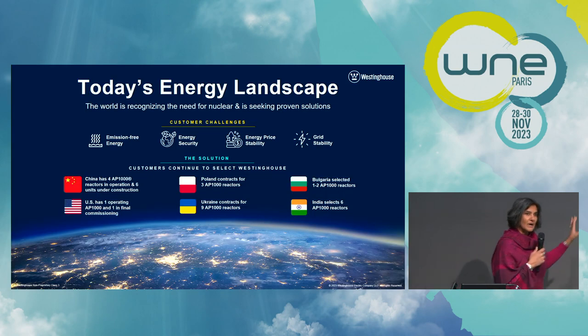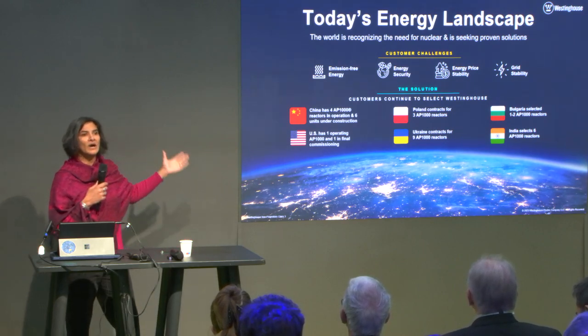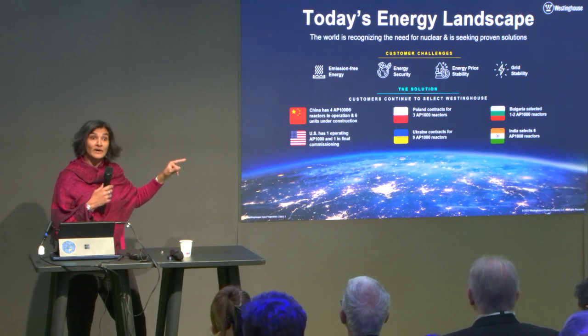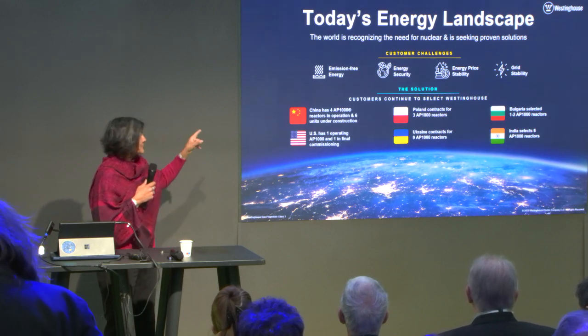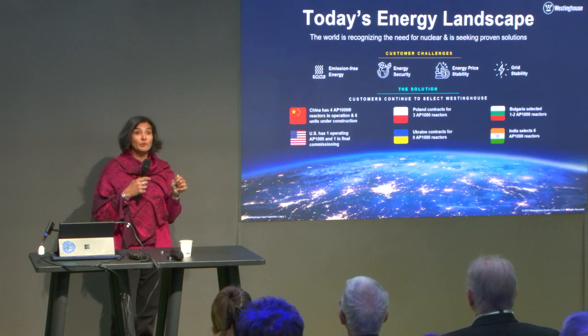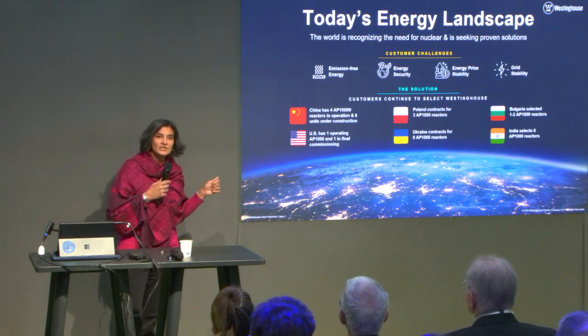So I probably don't need to go too much into today's energy landscape with respect to why the world is looking at nuclear, but I do want to focus on where the customers that Westinghouse has for our technology are located. China has four AP1000 reactors in operation very successfully and six more units under construction.